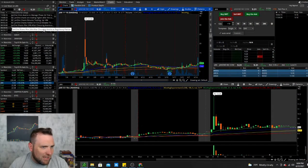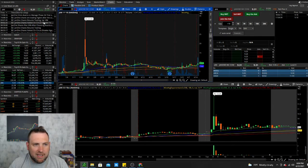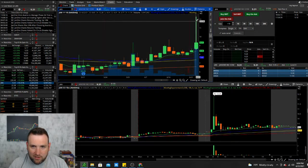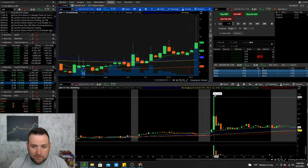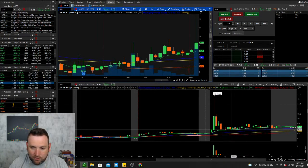GANX chose somebody as a regulatory partner, and they're being hired to manage a phase 2B trial. Basically kind of like an agreement, or the company they're hiring is really good and it got some hype. But this thing has given its gains back anytime that it has ripped, and it did the same thing today, as we can see on this daily candlestick here. Got a quick pop at market open, ran from 8.50 all the way to 12.28, and then pushed all the way back down to where it started.